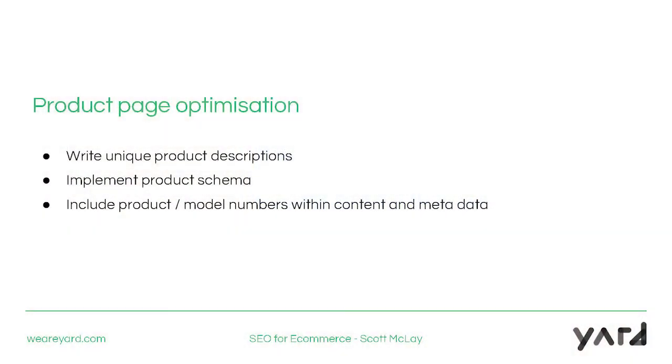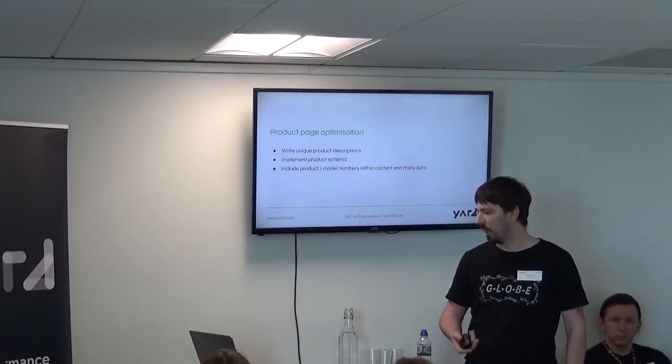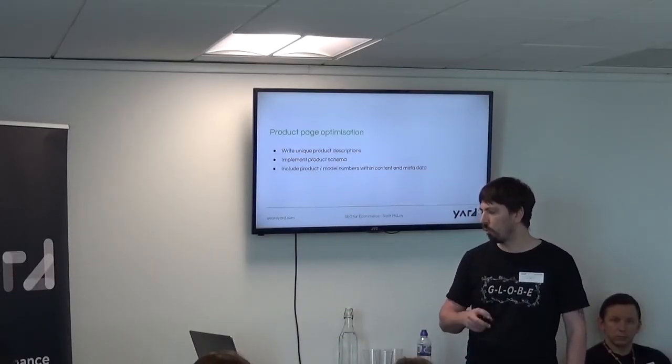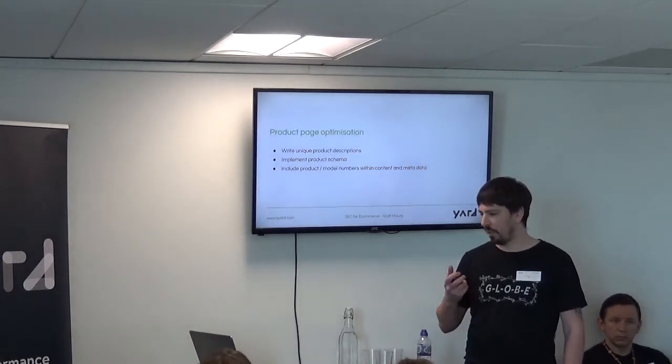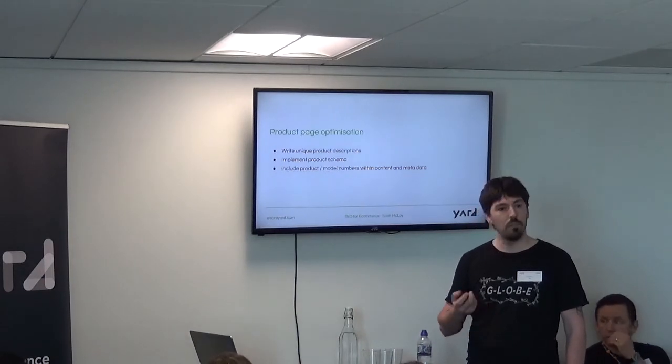When it comes to product page optimisation, the big thing is writing unique product descriptions. If you take them straight from manufacturers, everybody is using the same thing, so there's less chance of actually ranking for those types of pages. Implement product schema and include product stock and model numbers within the content and metadata. People actually look for those instead of just normal keywords.